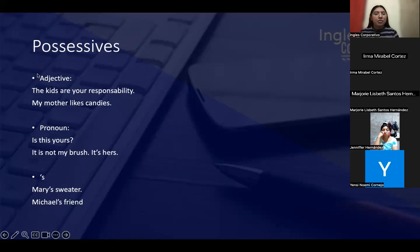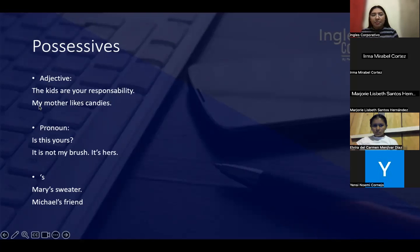So those are the three types of possessives. Tenemos esos tres. What is missing? Do you remember? ¿Se acuerdan de algún otro posesivo de la clase anterior? Do you remember something? Mine. Mine es un adjective, right? Possessive adjective. It is missing the one with me, ¿verdad? El que termina con me. Es el objeto posesivo, right? Ese es el que nos falta por acá.